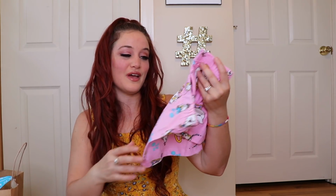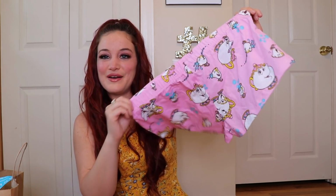The shirt will fit, so I'm gonna keep the shirt, but the shorts will not fit. I plan on making a pair of Minnie Mouse ears using the bottoms.